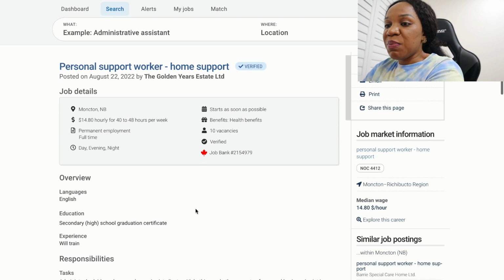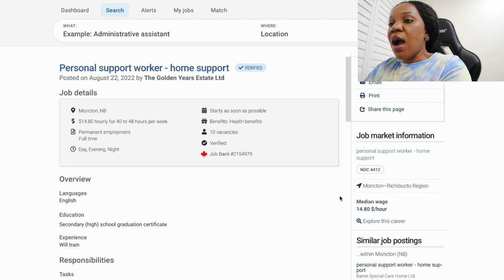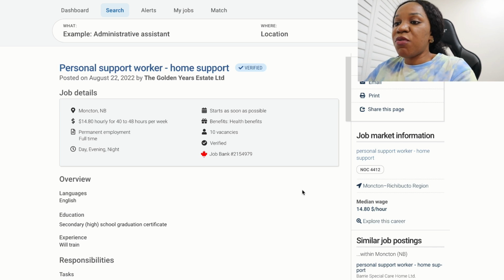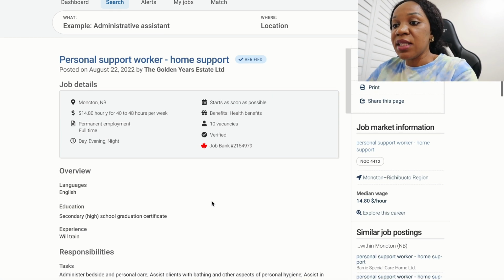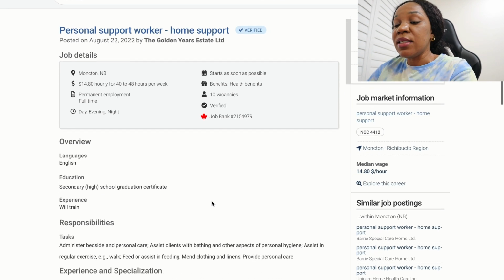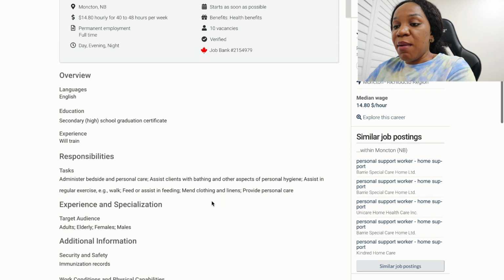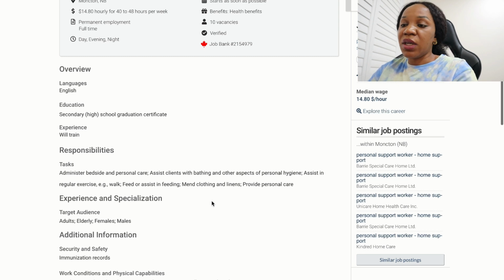The employer is going to be paying $14.80 per hour. The Job Bank reference number for this job is 2154979. The NOC code is 4412, and the education required is a secondary high school graduation certificate. The language is English, so if you can speak the language and you can equally understand, that is a good one. The employer is also willing to train you. So if you don't have any experience, it's a good one. Don't panic, okay?